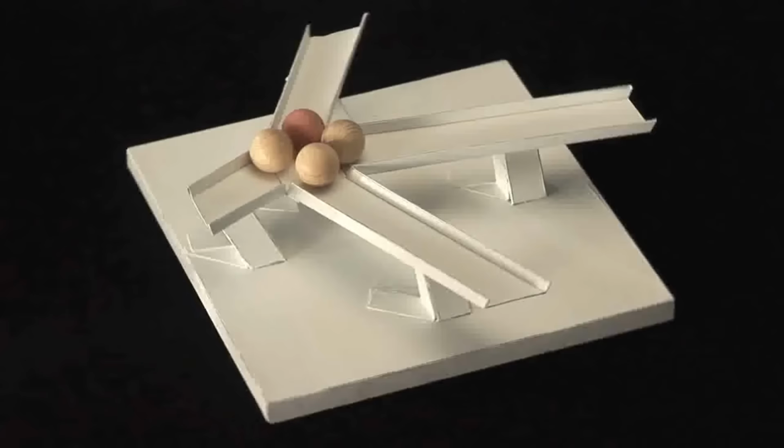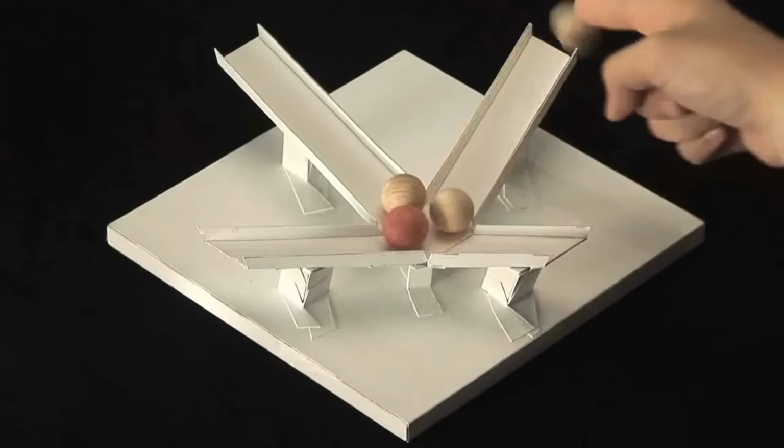What sorcery is this? This was made by Kokichi Sugihara. Your brain likes to take shortcuts, so it sees this and it thinks that it knows what it's looking at. Yeah. And it fills in the gaps for you. It was the winner of the Illusion of the Year in 2010. Sugihara-san, you are the best.